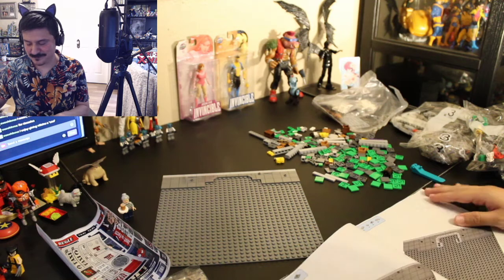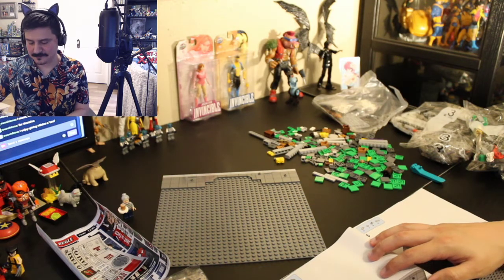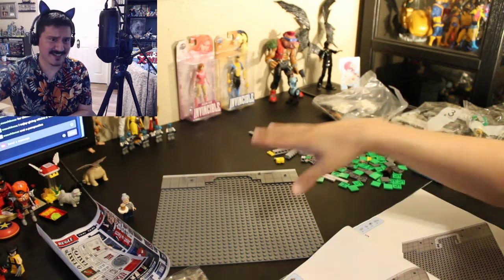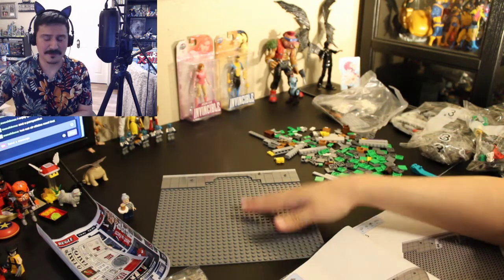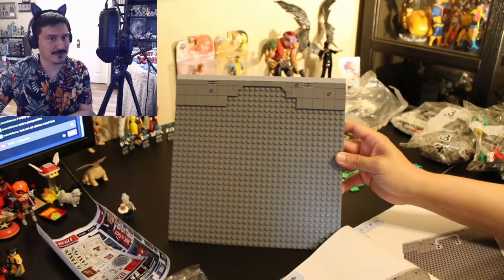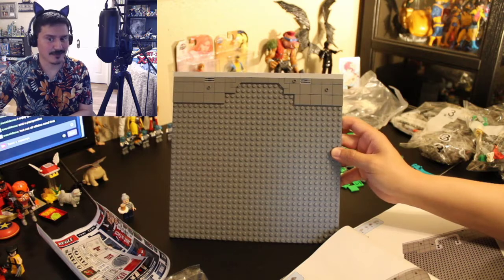I don't know. This is the exciting part of the build. Look at this beautiful sidewalk that I've assembled so far. Nice HD sidewalk for you.